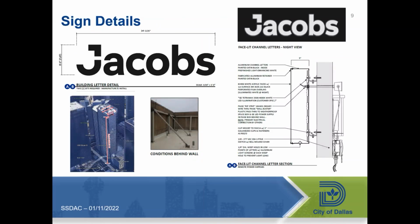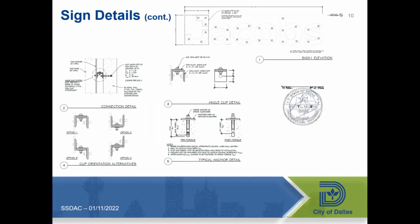The faces extend approximately 7 inches off of the facade. And maximum is what, 12 inches? 12, yes, that is correct. Here's the engineering. It shows all the penetrations and where they anticipate putting them, and the mounting details for each of the mounting points on the sign. You've got the clips and then where it mounts to the wall and actually where it ties into the sign itself.